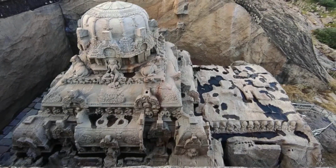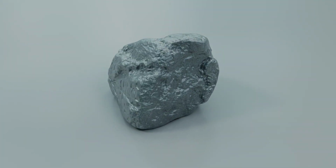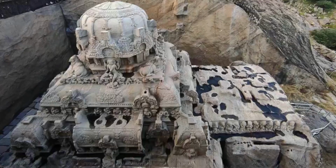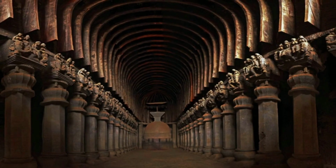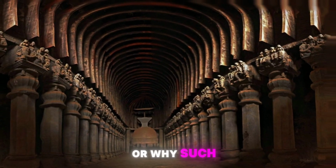Imagine a set of ancient caves cut from solid granite over 2,000 years ago. Their walls so perfectly smoothed and polished they reflect light like mirrors. But the technology that made these caves has been lost to time. No one knows how the craftsmen achieved this level of precision, or why such techniques vanished after their creation.